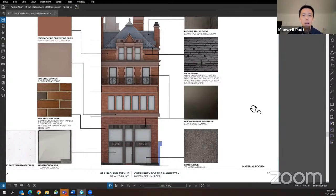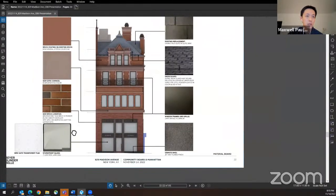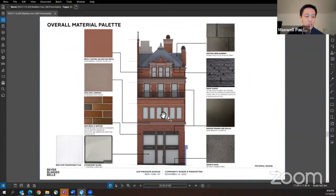And then coming down to the storefront again, the brick, we've got a granite base that's going to be a honed finish down below, and the glass will be a clear glass. And we believe we're going to need bird-safe glazing. So we're proposing a film that would be placed on top of the storefront glass. So that is our presentation, and happy to answer any questions you may have.